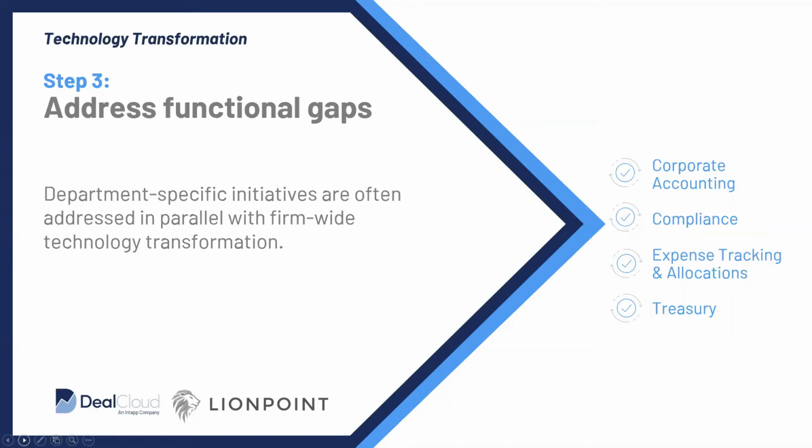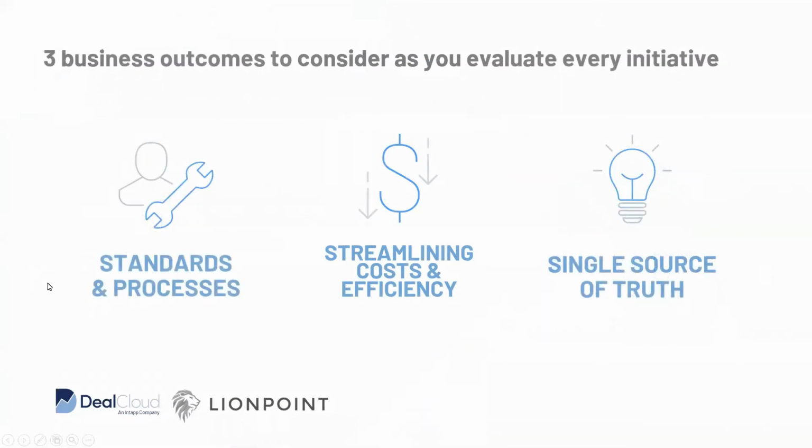Over the next couple of slides, what we'd like to talk about is, as you are going through the process of identifying your initiatives and the 3 steps that Jonathan talked about, there are a number of business outcomes that you should be considering, but we identified these 3 as amongst the important ones. So the first one being standards and processes. When you're looking at technological transformation, this is a great opportunity if you're a firm that has been in business for a long period of time, operating multiple regions and multiple strategies, multiple funds.